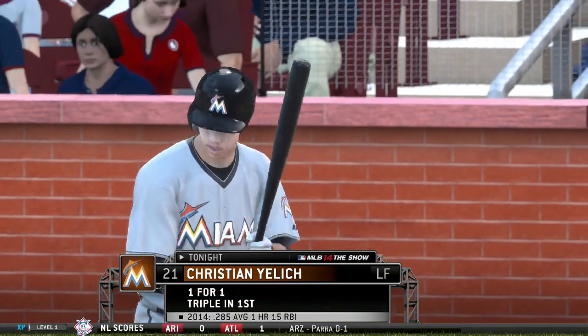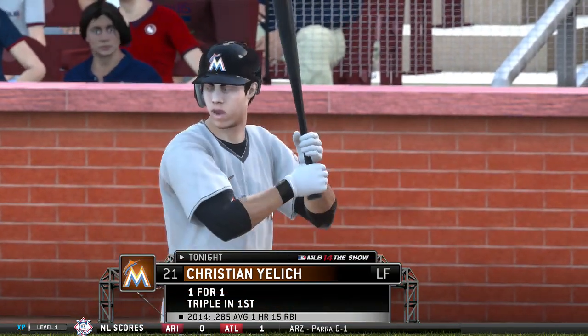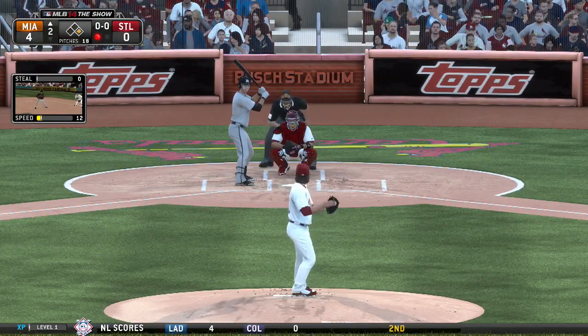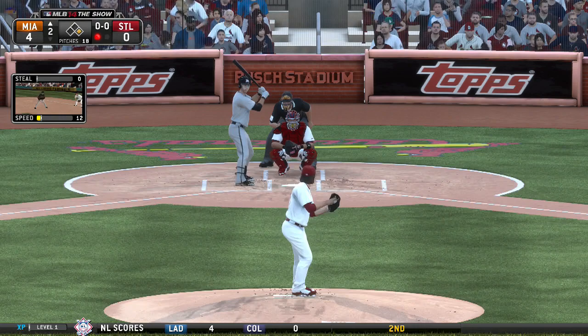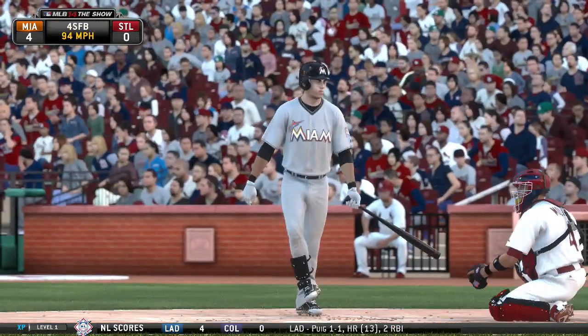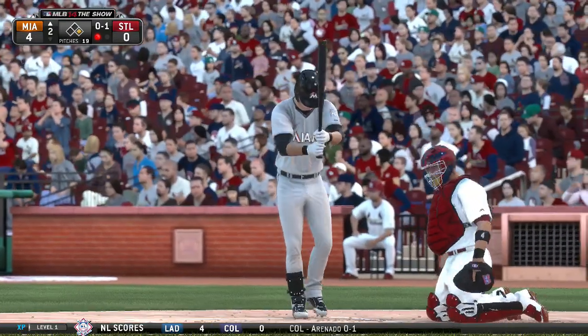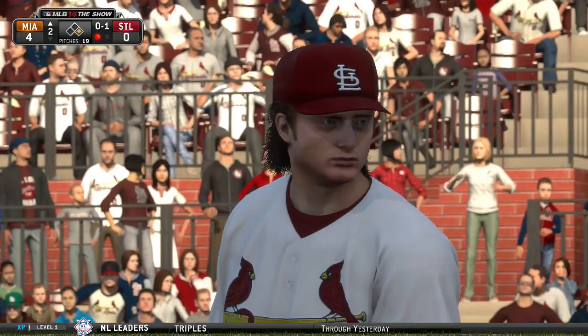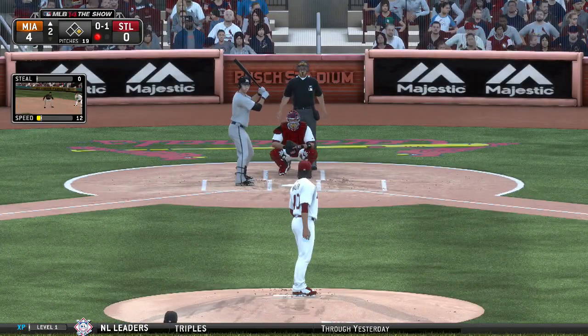Christian Yelich will get his second shot now. He tripled to open up the ball game. Come on, St. Louis. Watches a fastball right there for strike one. That's not really a bad take that time. You've got a guy out there on the mound that's had his hands full already, so you've got to make him prove that he can find the zone.